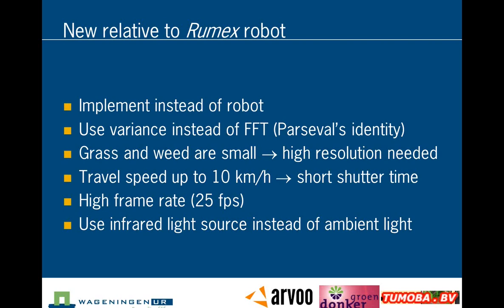And the short shutter time also means that we need to have a light source. We cannot rely on ambient light because then we will not make our 20 microseconds shutter time. So we used an infrared light source, for a number of reasons. One of them is that people cannot see it, so you won't have problems with psychedelic effects if you see a 25 hertz flashing light somewhere. And the other reason is that vegetation, of course, reflects infrared light very well, so you don't need as much energy to get an image.